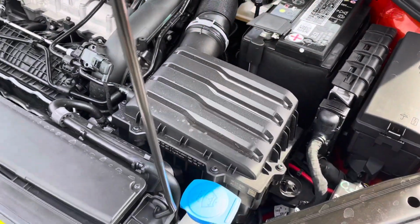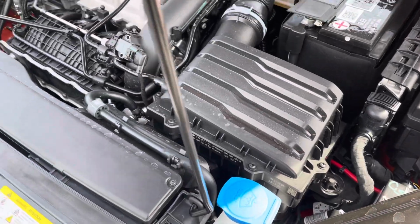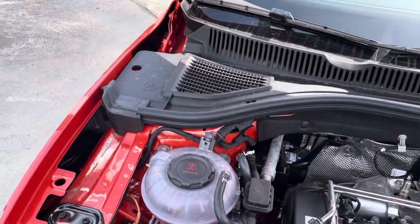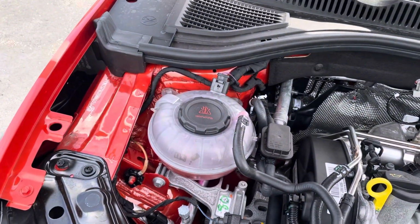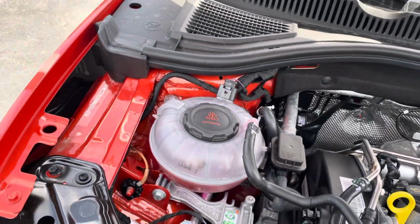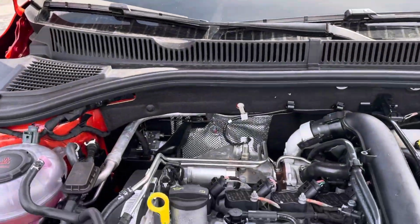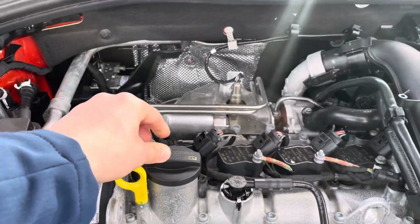So I just want to show you this, show you under the hood, get you familiar. If you need to put windshield wiper fluid, it's right here. If you need to check the transmission fluid, they have a translucent reservoir here. They don't have a dipstick, but it is translucent, so you can see if it's brown or anything. You need to check the oil in the car, the dipstick's right here. You need to put oil in, it's right here.